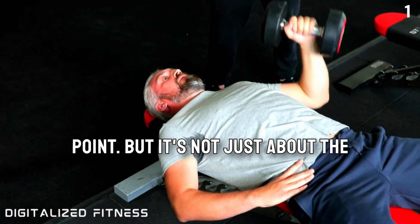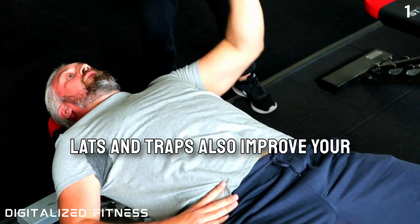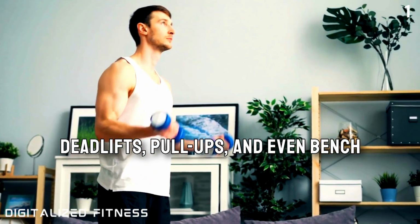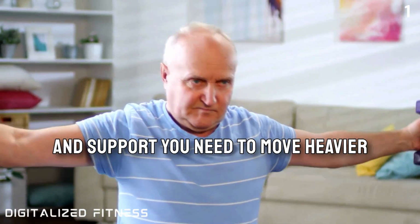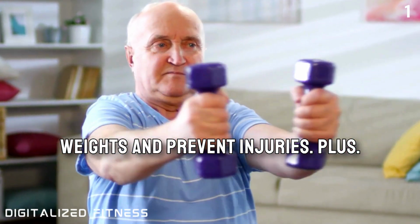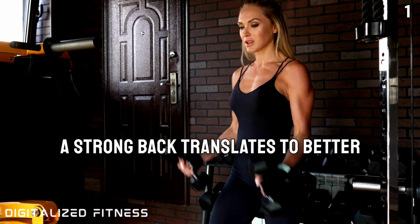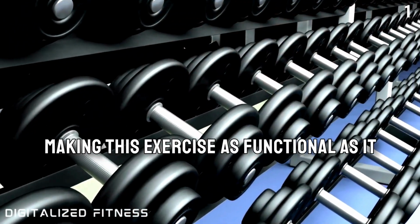But it's not just about the muscles you see in the mirror. Strong lats and traps also improve your performance in other lifts like deadlifts, pull-ups, and even bench presses. They provide the stability and support you need to move heavier weights and prevent injuries. Plus, a strong back translates to better posture and reduced risk of back pain, making this exercise as functional as it is aesthetic.